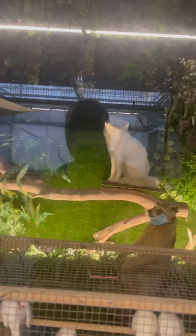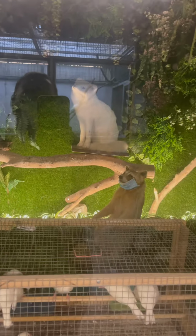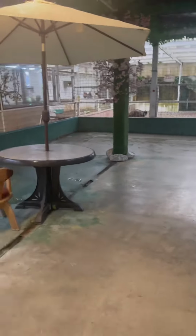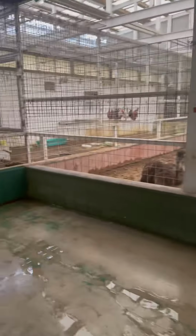What do you see over here? There's more birds. Oh, look down there, guys. You're gonna see chickens. Whoa, a lot of chickens. No, those are not chickens. The chicken over there, those are hens. See hens? Oh. See, these are birds.